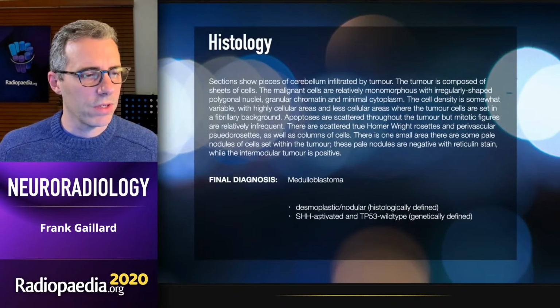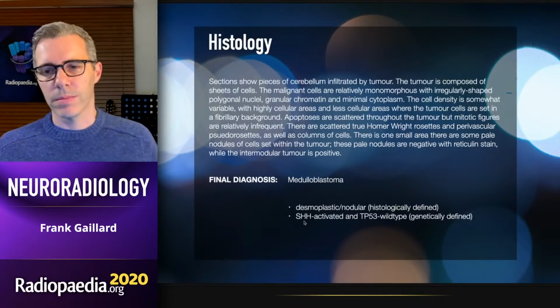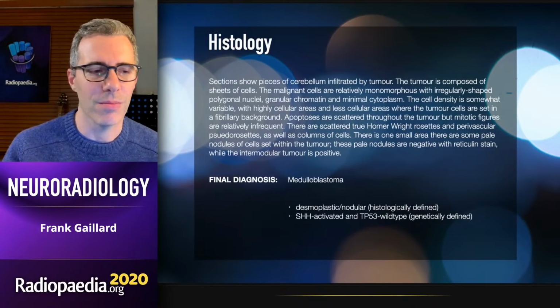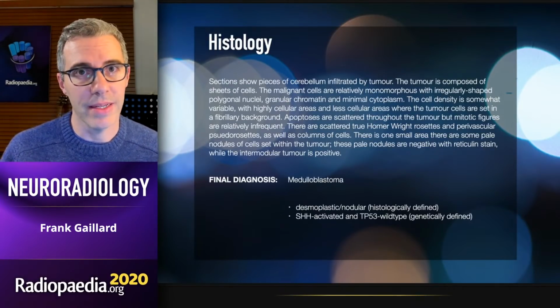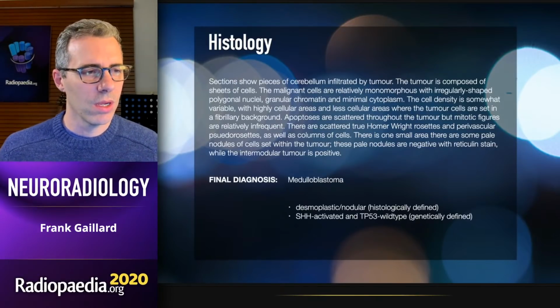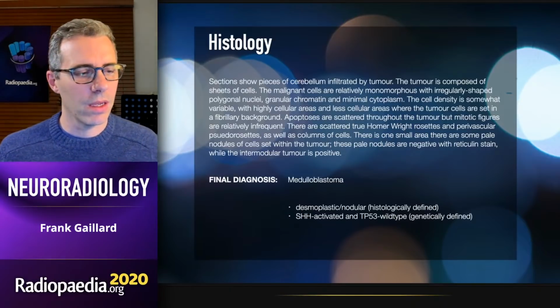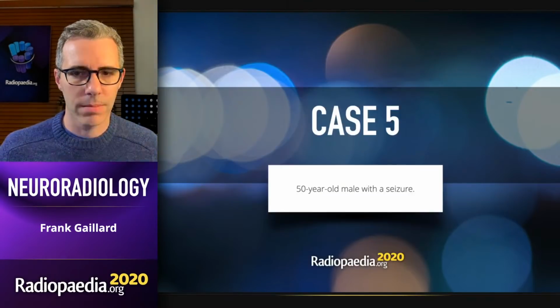And they went on to have a histology of desmoplastic nodular and sonic hedgehog. So that's great. Now, it makes you look good if you're using the right words and you can predict this. No one's going to do the test based on a radiology report, but when it all makes sense and it all fits in, everyone feels a bit more calm.